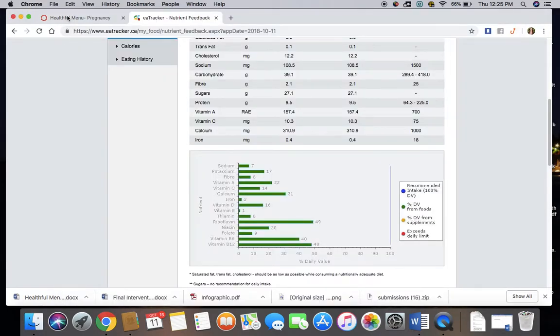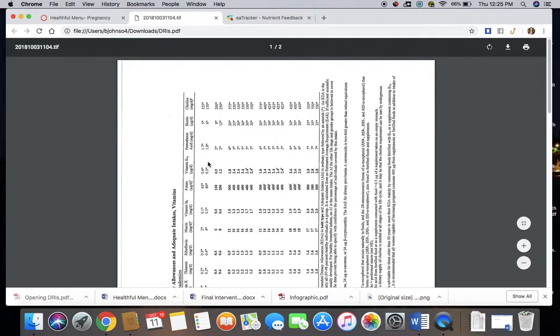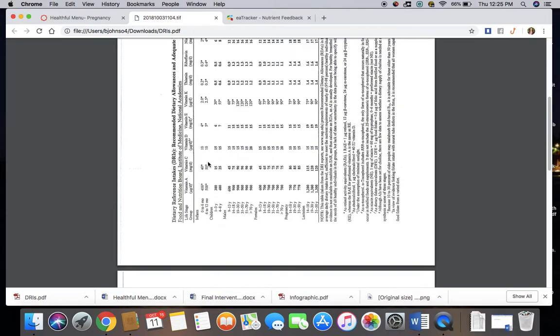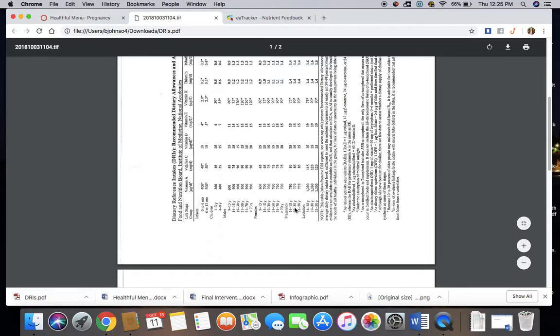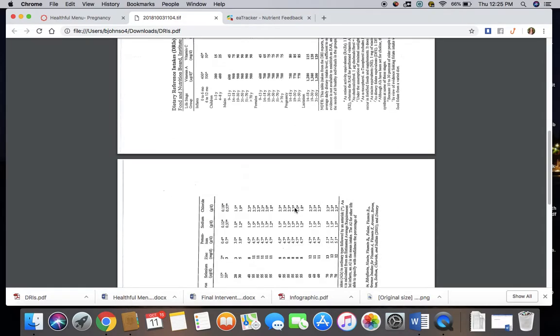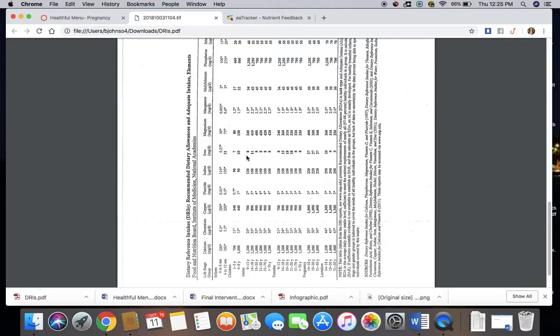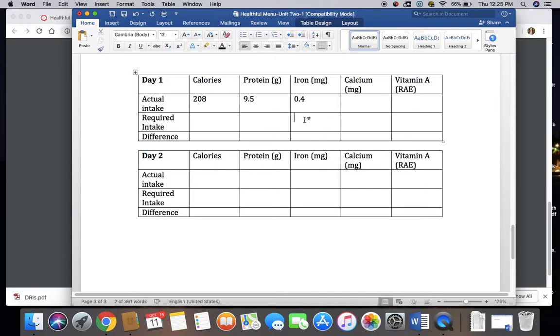Now for that, I have to go back to this main menu, and I have to download this DRI intake. You also have a sheet of this that I printed hard copy for you. From that, sorry, it's a weird view, I need to identify pregnant, which is right about here, and let's look at iron because that's the one that I downloaded. So if we go over here, iron is listed right here. I'm going to go down, she's 28, so it's going to be the 3rd column down. Sorry, this is a weird angle. So 27 is required. So I'd put the required intake is 27 milligrams.